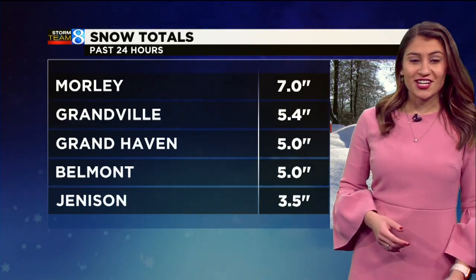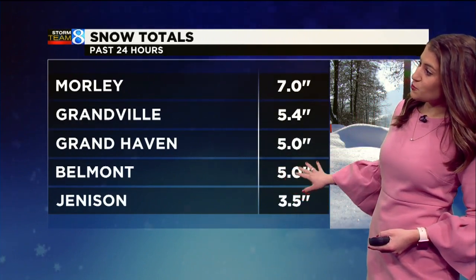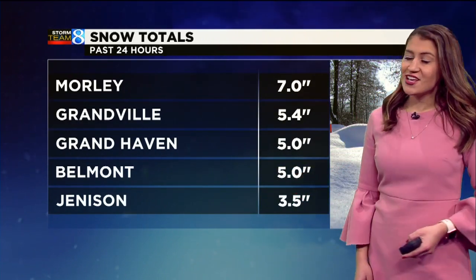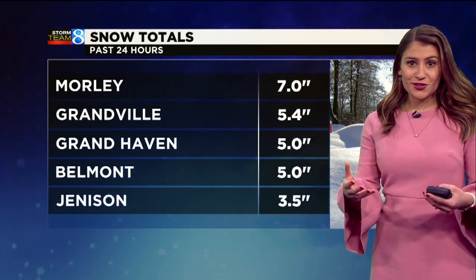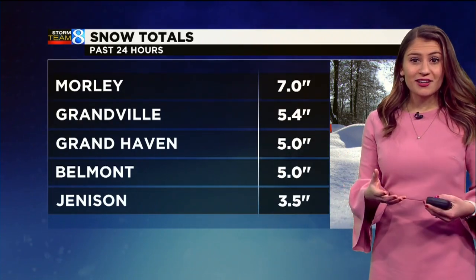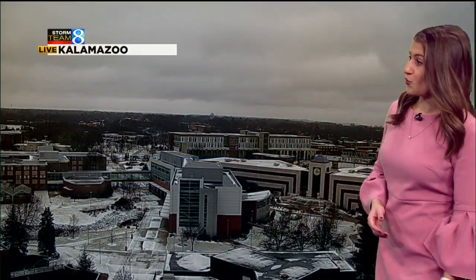Morley right around 7 inches, just about 5.5 in Granville. Grand Haven, Belmont, you both ended up right around 5 inches, and in Jenison we saw 3.5. So in general, as you went farther to the north, you saw a little less rain, a little more snow, and as you went farther down to the south, those were reversed. We saw a little less snow and a little bit more rain.